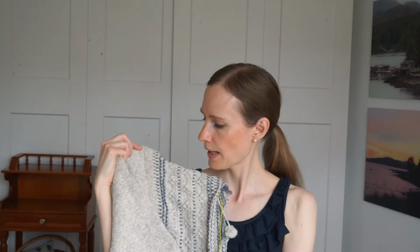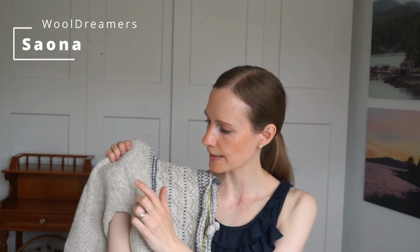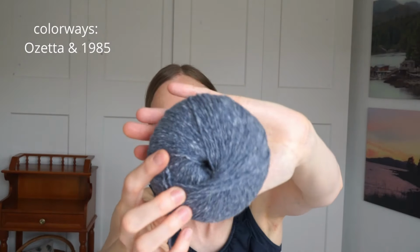And there's one modification that I made. Originally, the sleeve cuff, the seed stitch cuff, is intended to be worked in the same yarn, so the main color of the sweater, but I wanted to do a contrast cuff. And I'm going to do the same for the bottom hem. Originally, this is a seed stitch band in the main color, but I'm going to do it in this grayish blue. By the way, the yarn I'm using is Wool Dreamers Saona, which is a blend of cotton and wool. And I'm using the colorways Ozetta is the neutral one and 1985 is the grayish blue one.